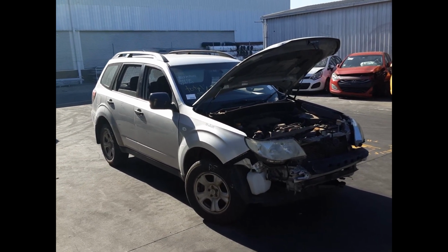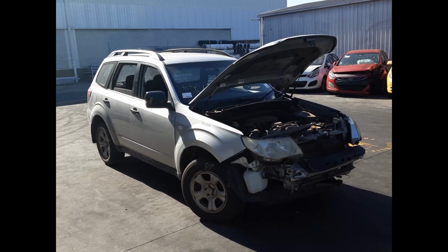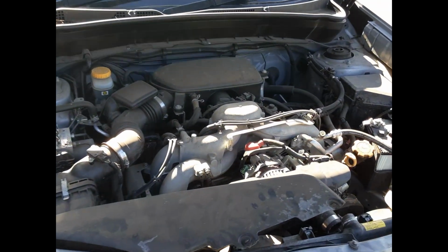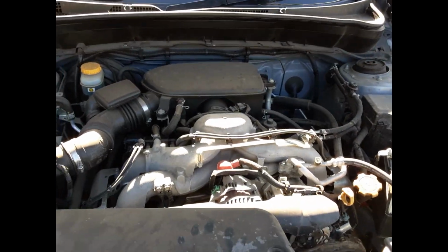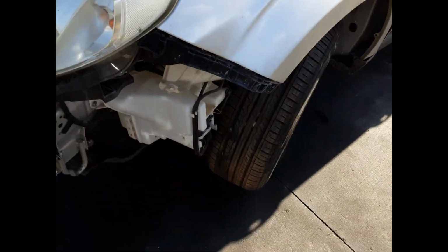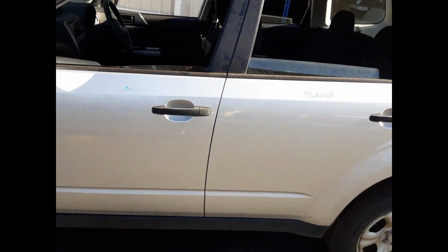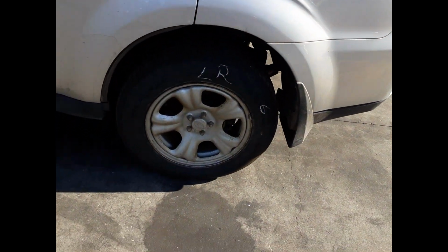It has an EJ25 2.5 litre 4-cylinder petrol boxer engine backed by an automatic all-wheel drive transmission. EJ25 2.5 litre 4-cylinder petrol boxer engine with the left front 16-inch steel rim with a good tyre, left power door mirror, left rear door has no damage, left rear 16-inch steel rim with a good tyre.